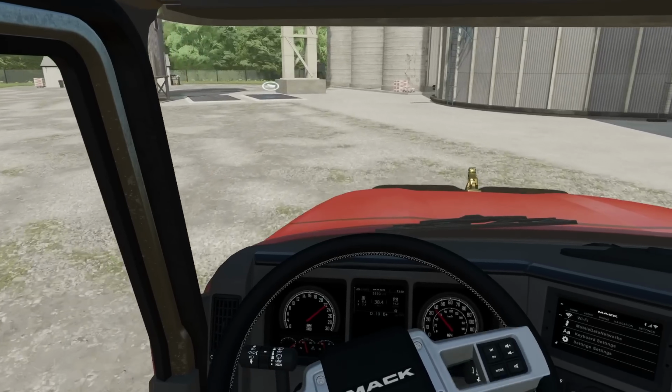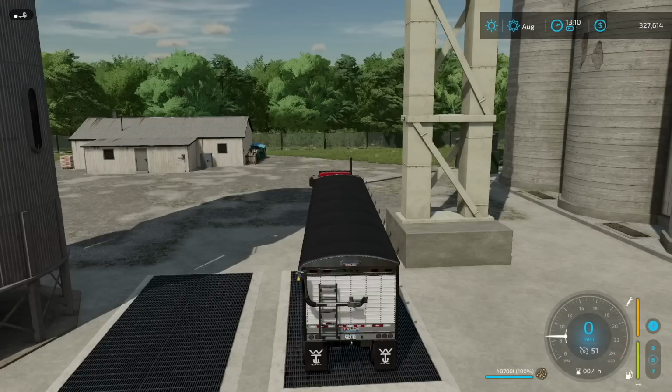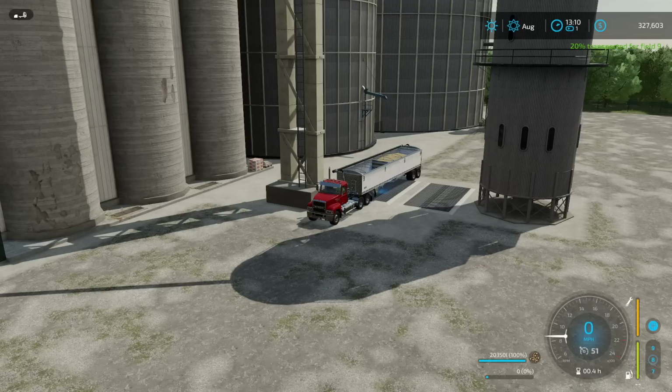Ooh, the elevator's always a little loud here. All right, let's see. Oh, we went just a bit too far. Looks like we're going to get about 20% transported here per hopper, and so this is going to go pretty quick.